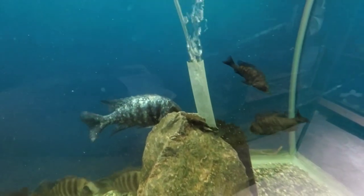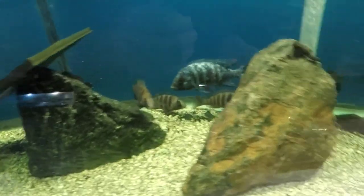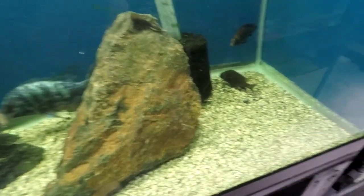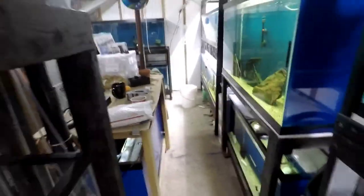Little big blue. Smells the blood in the water. Look at this guy. Alright, so that's what the fish room's looking like now.